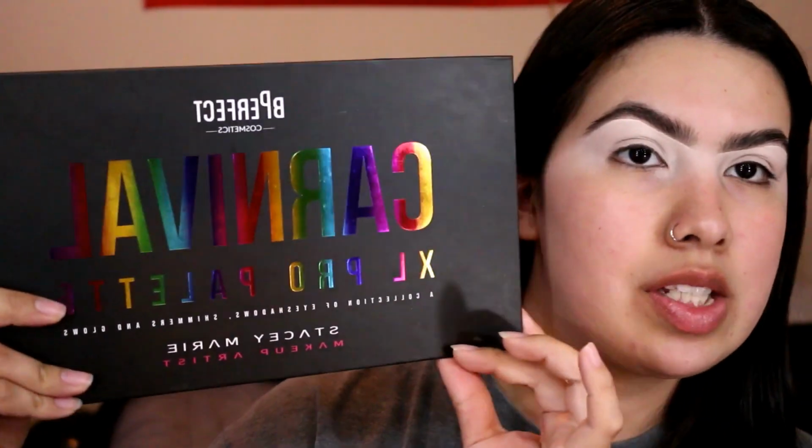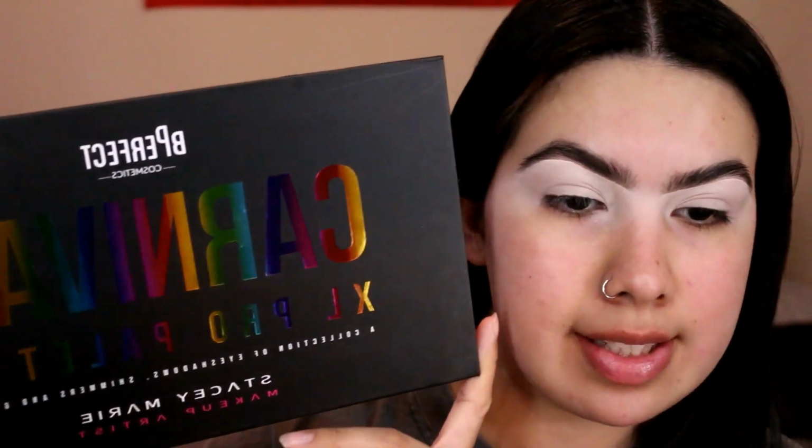Okay, so this is a palette that I'm going to be using today. This is the BPerfect Cosmetics Carnival XL Pro palette. Now the original was super cute and I really enjoyed it, but once I saw the XL, for a really long time I was like, I don't need it, I'm just being extra. But once I saw so many people do such creative looks with it, I was like, you know what, I'm gonna hop on the bandwagon and go ahead and pick it up.